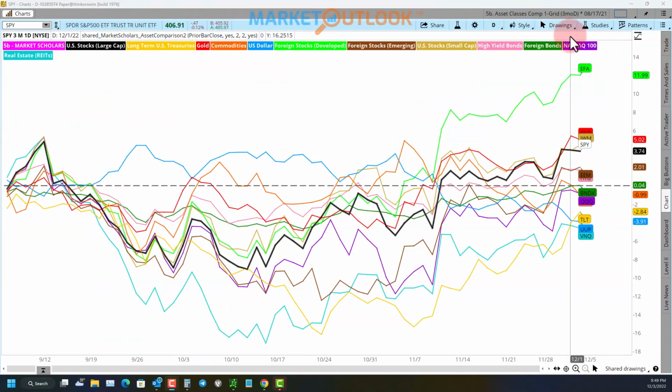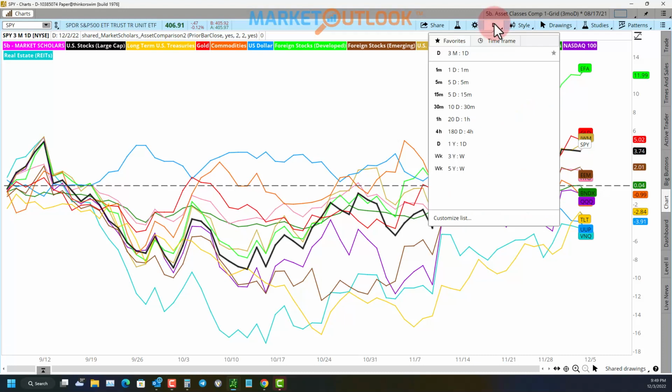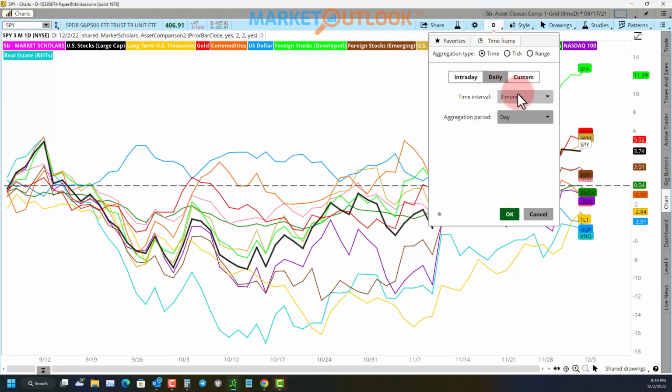All right, let's take a look now at what's driving this price action. You can see developed market stocks for the last 3 months have really taken off, up 12%, the highest return. Emerging markets up 2%, the S&P 3.74, the Qs lagging behind. You can see real estate, and the dollar is now one of the worst performing asset classes over an extended period of time. That's been rare for most of this year.